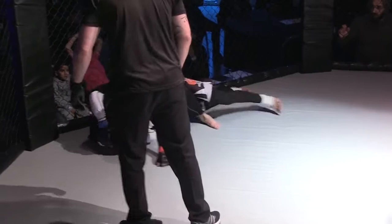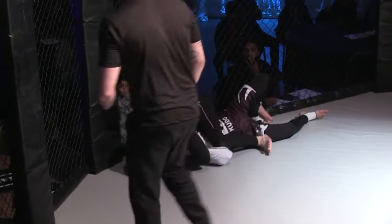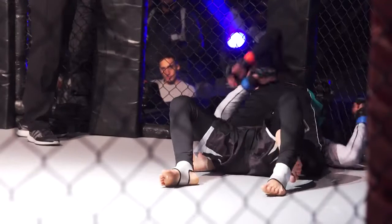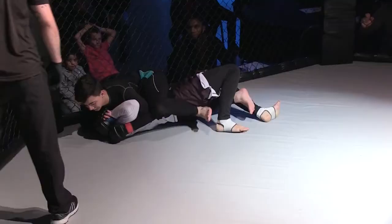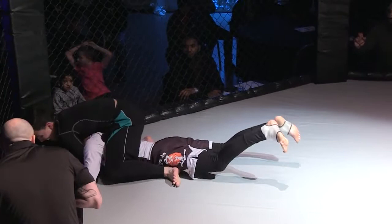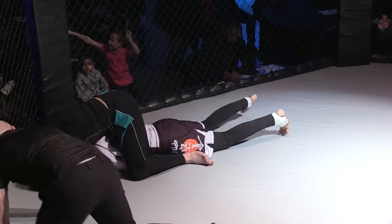So Sufyaan's looking for the key lock. He's gone for the arm there, but he's just let it go. He's got the right concept of staying heavy, hips heavy. He's looking for the arm. He's applying the kimura by the looks of it. He's got the kimura on. Is it tight enough? Okay, he's giving his back. The choke is in.